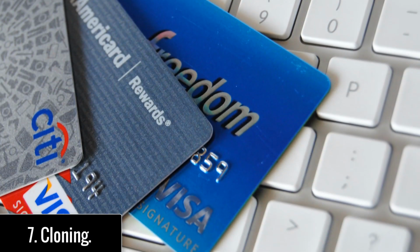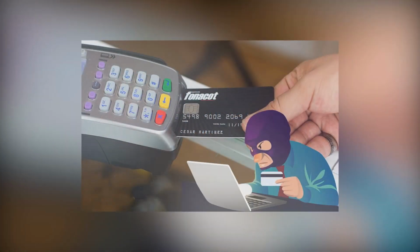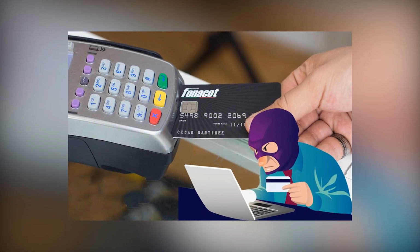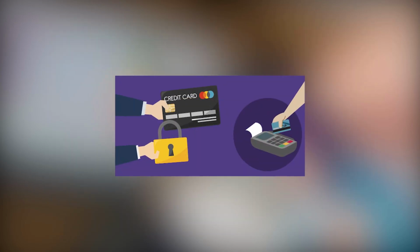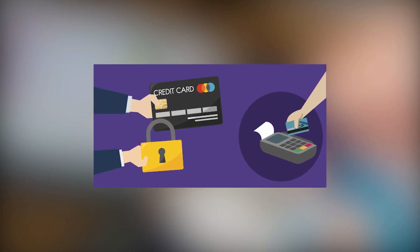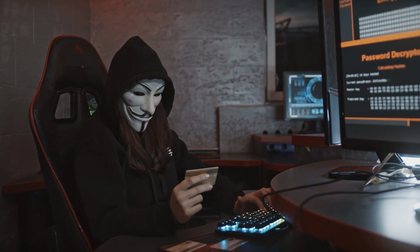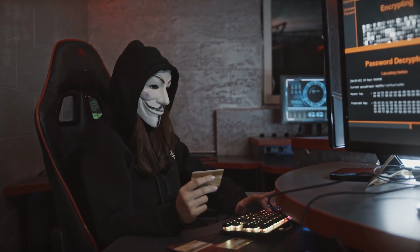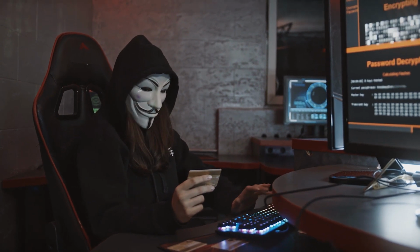7. Cloning. This fraud occurs when they duplicate a card by falsifying the information on the magnetic stripe. Scammers copy information from your card's magnetic stripe using a device called a skimmer, which stores the data. Additionally, they gain access to your secret password in various ways and use this data to create a new card identical to yours, with which they can carry out various types of scams.